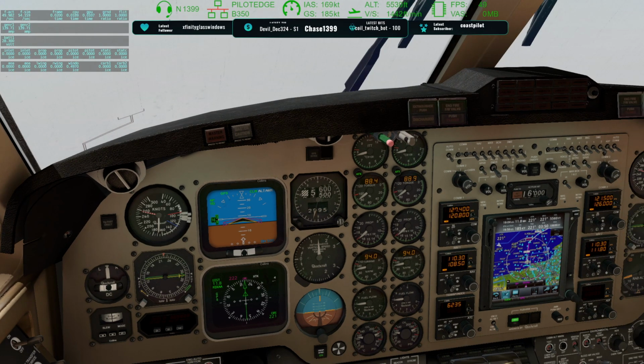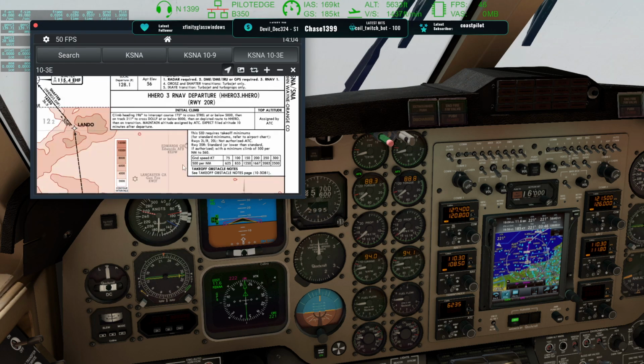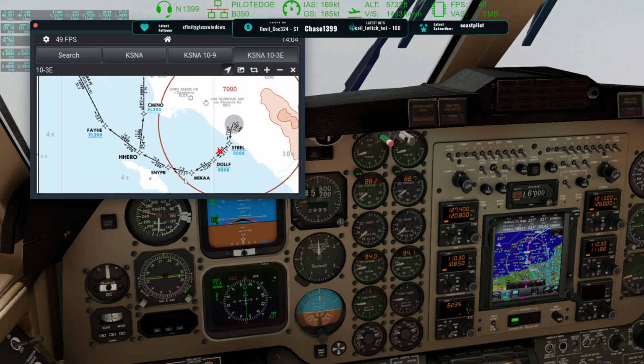Alright, so he cleared us up to 16. That means we can totally disregard the 8,000, and we were given direct Amica anyway. If he hadn't, we could blow right past this 8,000 once they clear us to a higher altitude, so these altitudes would be obsolete. Now, if there was a speed restraint on a SID, especially in an airliner, and they clear you higher, you still have to abide by the speeds unless they tell you otherwise.